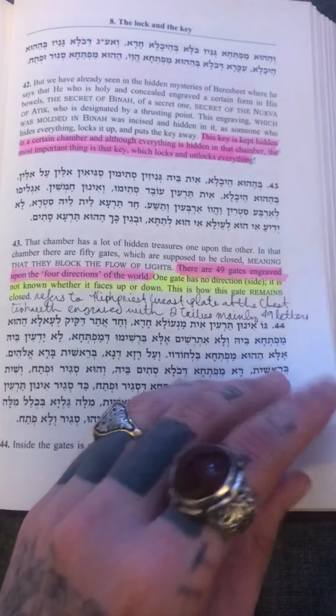And as we have read, there are 49 gates engraved upon the 4 directions of the world, which is fitting and proper as we've demonstrated. One gate has no direction inside. It is not known whether it faces up or down. It is totality. This is how this gate remains closed. Inside the gate is a lock with a tiny and narrow keyhole. This lock is marked and known only by the impression of the key, and no one is to know about this narrow keyhole without having the key.